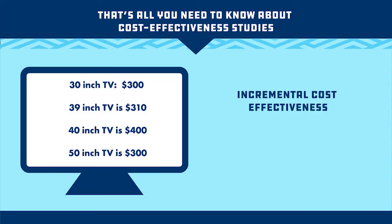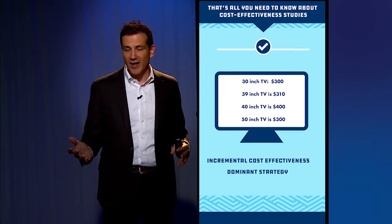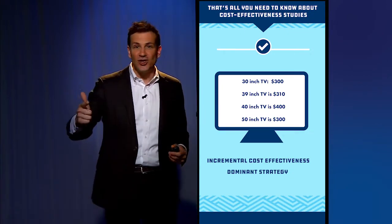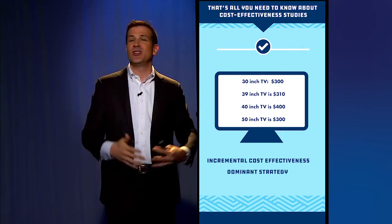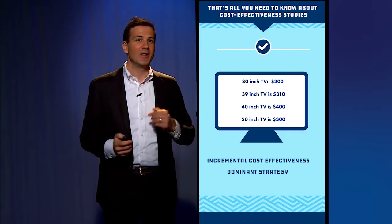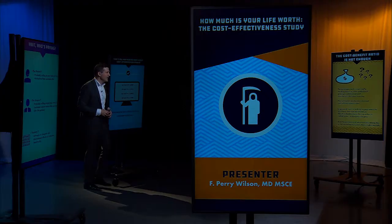The other concept you want to be aware of is what's called a dominant strategy. In this example, the dominant strategy is the huge TV, the 50-inch TV for $300. It is just as cheap as the smaller TV. You get more bang for your buck. There is no reason you wouldn't choose this TV. So when there is a dominant strategy, for instance in medicine, it means that a treatment works better and is cheaper than the existing treatment. There's literally no reason that you wouldn't pick this treatment. As you might imagine, we rarely find dominant strategies in medicine.